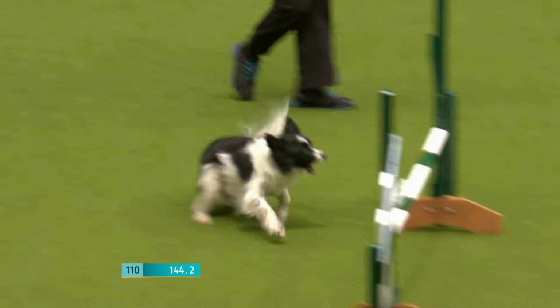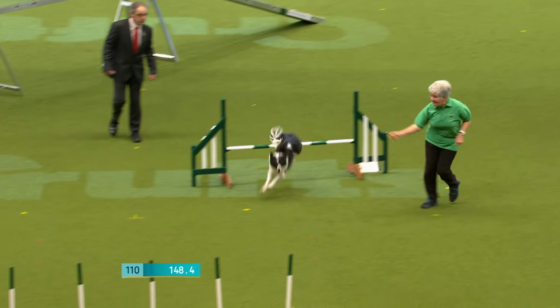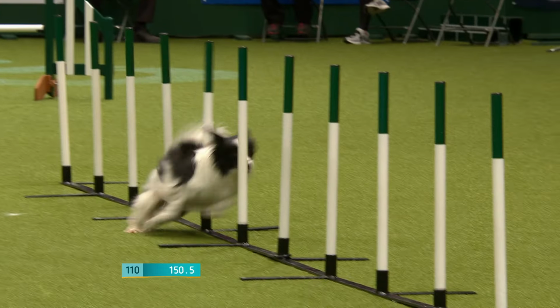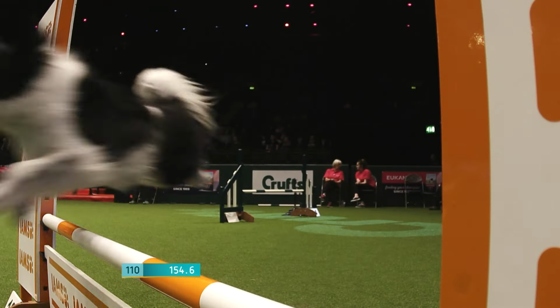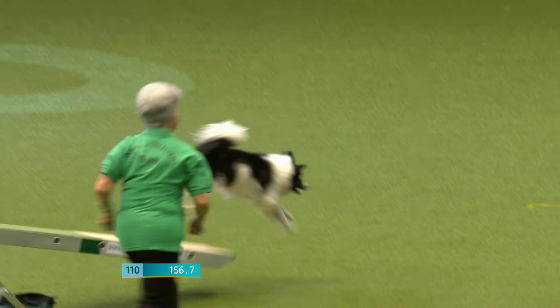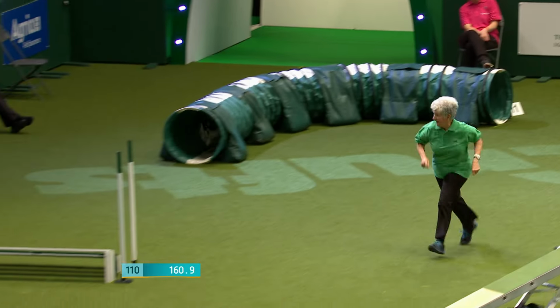Leslie Holland goes next with Otto, 8-year-old Border Collie Cross Papillon. Never thought they would make it to Crufts, these two. Describe it as a running wonderland. And that's really good through the weaves, good speed. This is one of the quickest dogs we have seen. Otto, the Border Cross Collie, really covering the ground quickly, relishing his work, tail wagging as well.